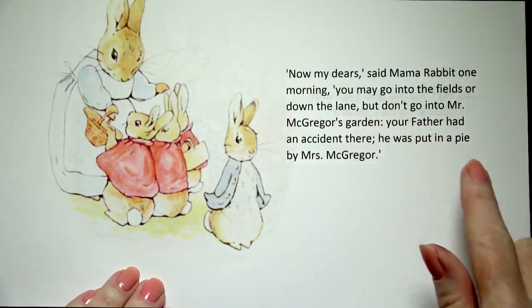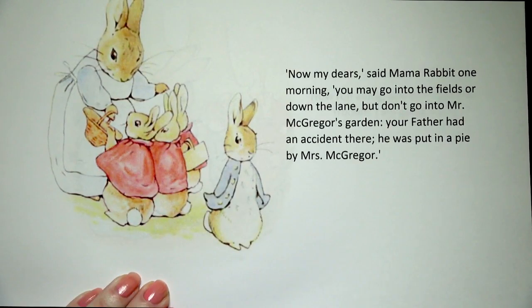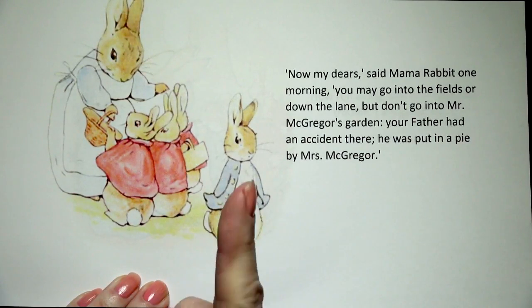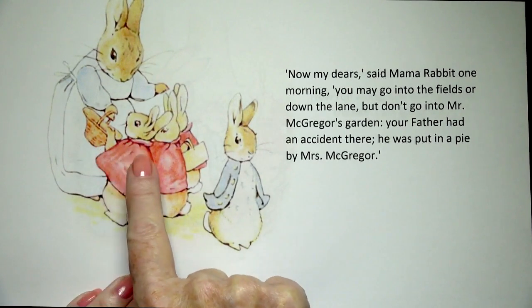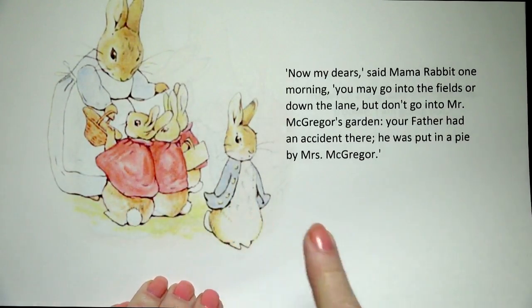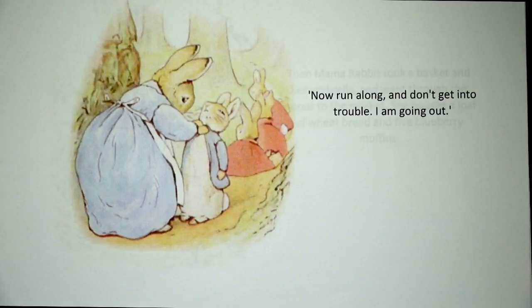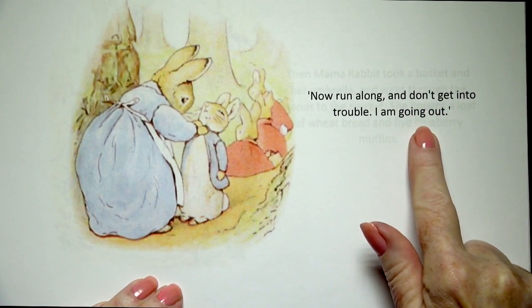"Now, my dears," said Mamma Rabbit one morning, "you may go into the fields or down the lane, but don't go into Mr. McGregor's garden. Your father had an accident there. He was put in a pie by Mrs. McGregor." Oh, not good news. She gives Flopsy, Mopsy, and Cottontail. There's Peter. "Now run along and don't get into trouble. I am going out."